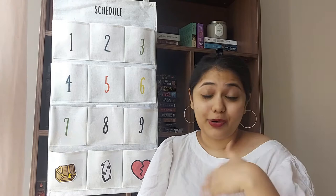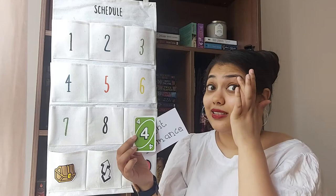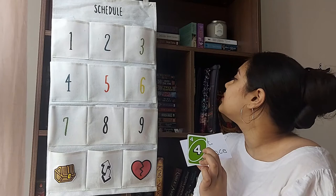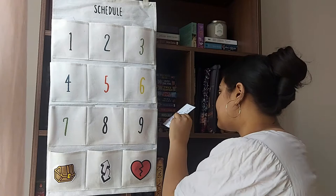So we have a green four, like a historical. Okay, so we have a light romance, a light historical romance. I already have a lot of historicals on here, and I don't really want to add another historical. So I think I'm going to use my wild card. I'm going to change this green to a yellow and pick one of the books that I got recently in the mail.